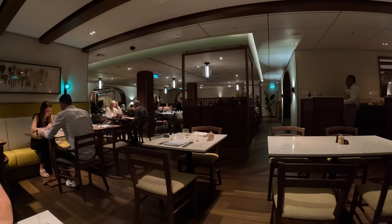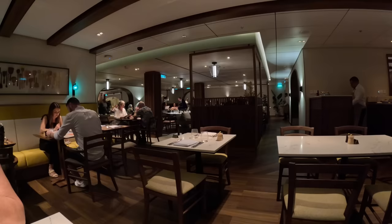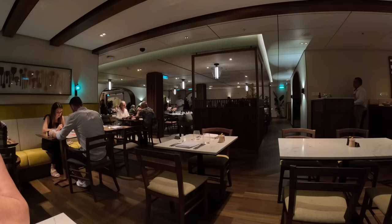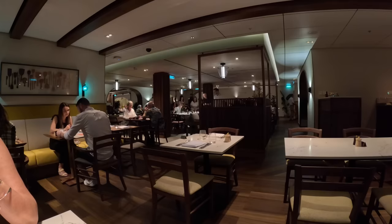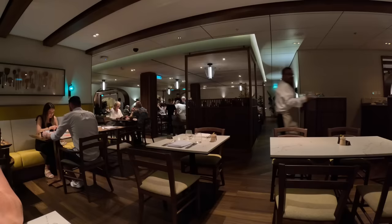Loads of choices in Arvia. We quite like this ship. Do you like it? I like it. The balconies are a bit odd, aren't they, around the side? Because you don't have that view of the sea, but the ship itself is really nice. Crew been good. Food's really nice. Yeah, can't fault it really. Nothing wrong with it. And I'll show you the meal when it arrives.